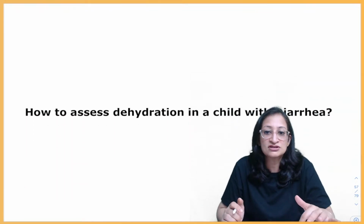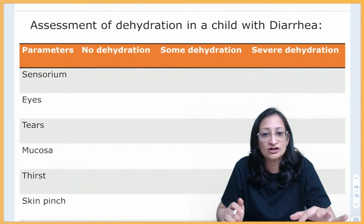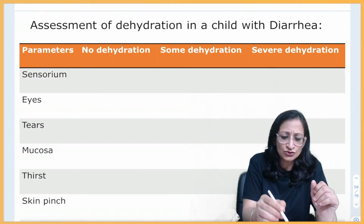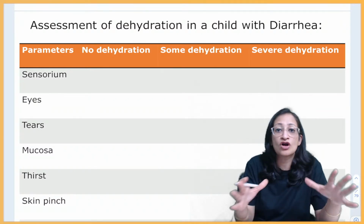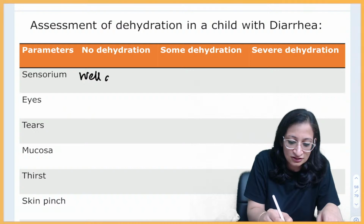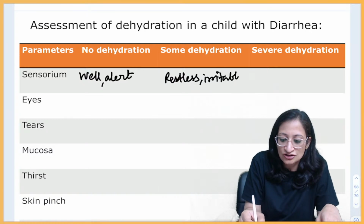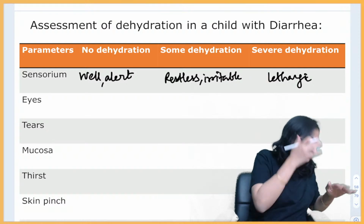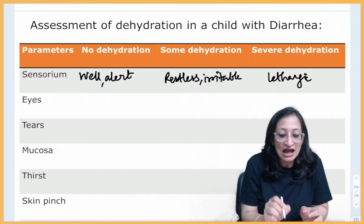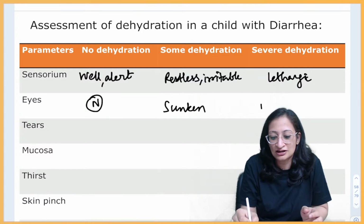So let us see how to assess dehydration in a child with diarrhea. This is very, very important, a must-know area. How do you do that? Sensorium: in a child with no dehydration, the sensorium is normal, the child will be well and alert. In some dehydration, the child will be restless and irritable. In severe dehydration, the child is going to be lethargic, and can be floppy. Eyes will be normal in no dehydration, sunken in some dehydration, very sunken in severe dehydration.